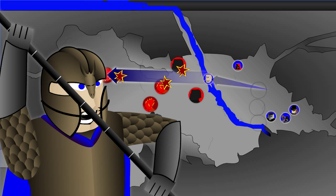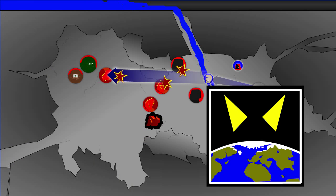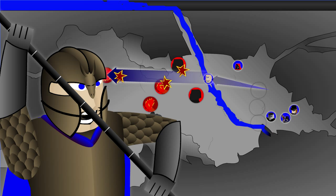Wait, if I throw one of the fire guys, does it do an extra 2d6 to everything it hits? Sure. Actually, if I throw one of the rock guys, he'll break into magma. It'd be like a mini fireball. Ugh, they're tearing up all our guys. This is like a waste of time.